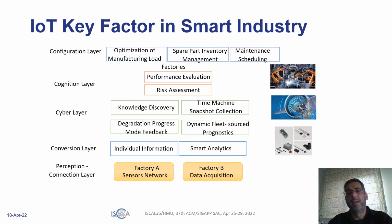So, IoT technologies, along with other technologies, of course, cloud technologies, artificial intelligence, software-defined networking, are key factors in what we call today smart industry. From the perception and connection layer up to the conversion and configuration layer, all these technologies are very important to work together in a smooth and interoperable way in order to achieve optimization of manufacturing processes and flexible and optimal management regarding industrial processes and maintenance scheduling.